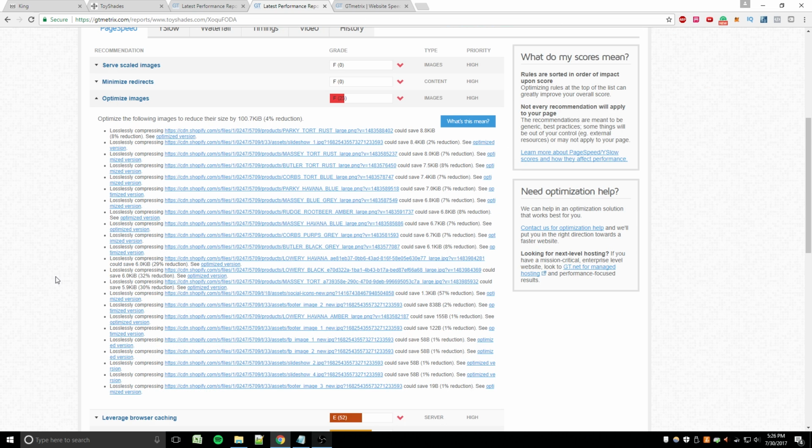So a lot of the images on your website right now are probably not compressed at the maximum that they could be. There's this thing called lossless compression, which essentially means that you can compress the image. It will look exactly the same, but it will just make the file size smaller. So you want to go through, and when you run the reports, you'll see optimize images here.